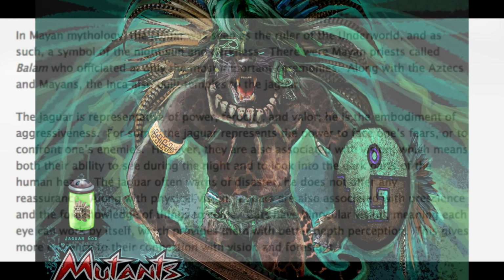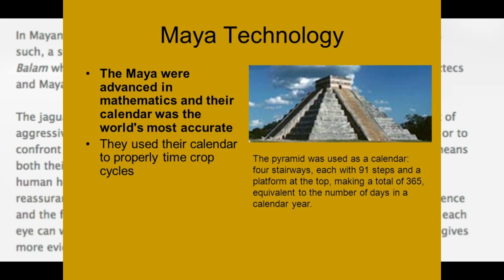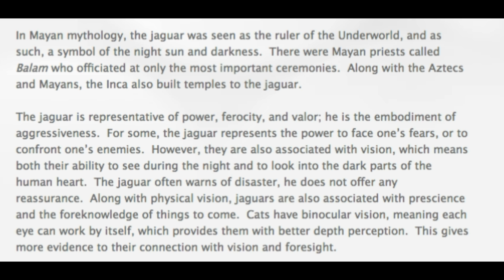The jaguar often warns of disaster. He does not offer any reassurance. Along with physical vision, jaguars are also associated with prescience and the foreknowledge of things to come. Right? So advanced technology, maybe advanced science, right? Cats have binocular vision, meaning each eye can work by itself, which provides them with better depth perception. This gives more evidence of their connection with vision and foresight.